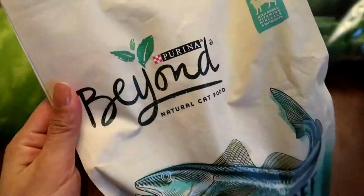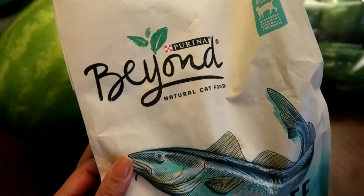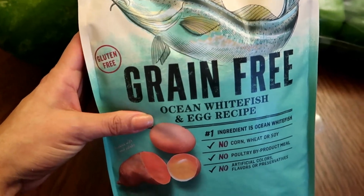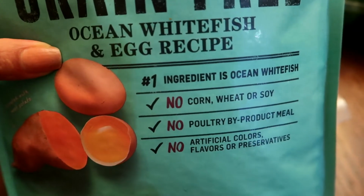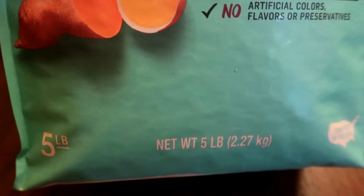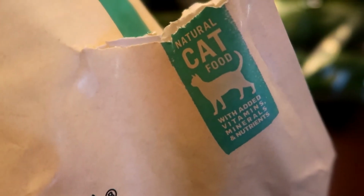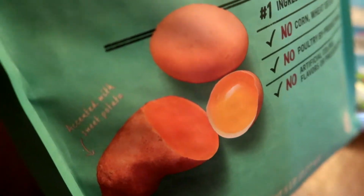Alright, so we stopped real quick at Sam's Club, which I told you in my last video is in the same plaza, the one that is located in Doral. And we got the Purina Beyond, and this one is grain-free ocean whitefish and egg recipe. And it says number one ingredient is ocean whitefish, no corn, wheat, or soy, no poultry byproduct meal, no artificial colors, flavors, or preservatives. And this is 5 pounds, so it's really good. And it says natural cat food with added vitamins, minerals, and nutrition. Oh, and it has sweet potatoes.